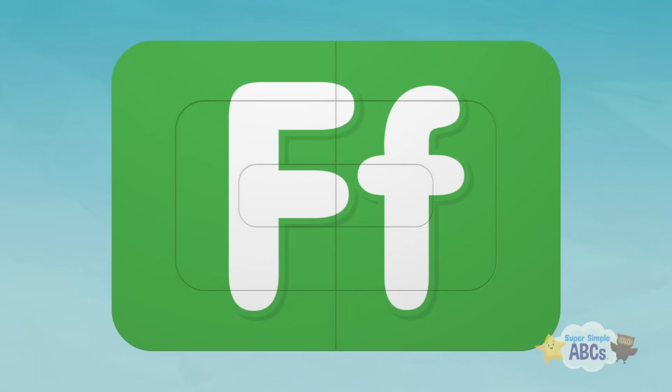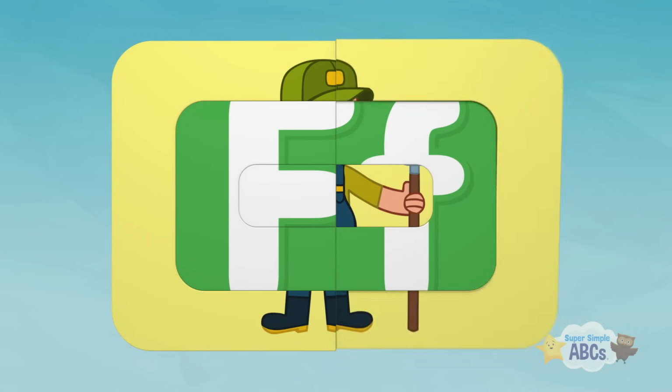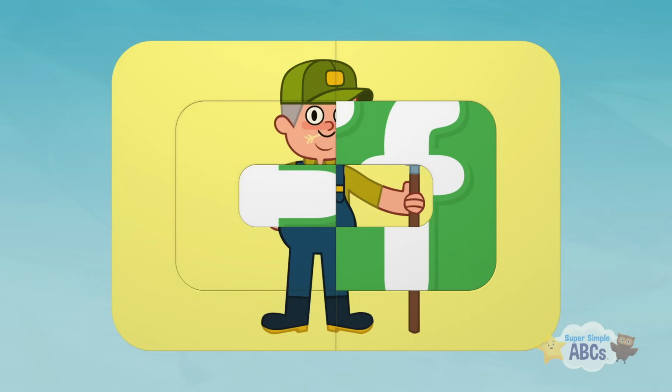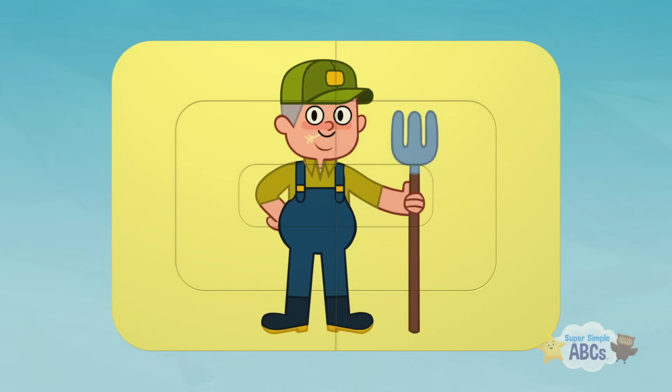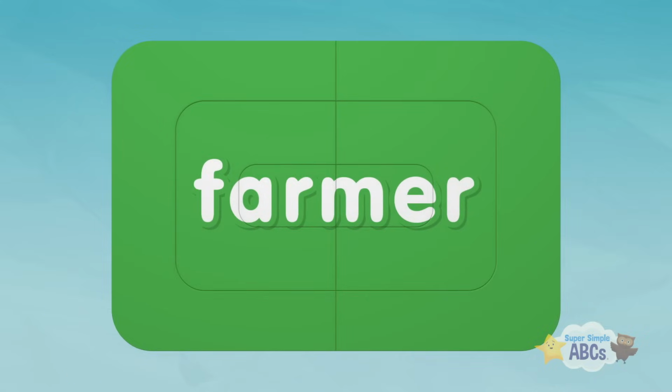Okay, last one. Some boots and a hat. That looks like someone's arm. Another boot. Oh, I see somebody. I think I know who this is. Starts with the letter F.